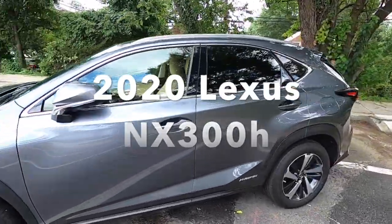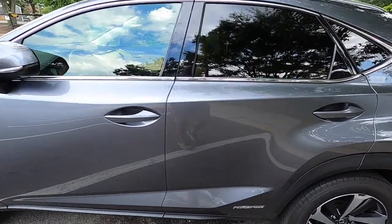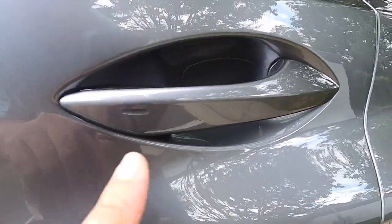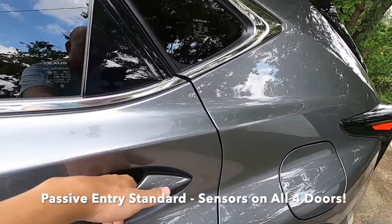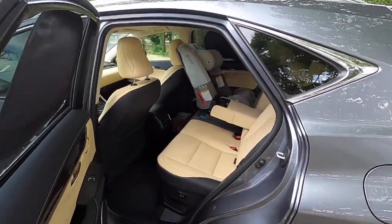It does have smart access with the passive key in your pocket, and we do have sensors on all 4 doors. So you'll be able to see the lock sensor there, and for unlock you would just put your hand behind. So it's nice to have that on the rear door as well.